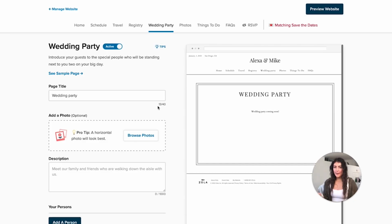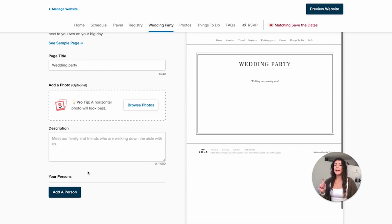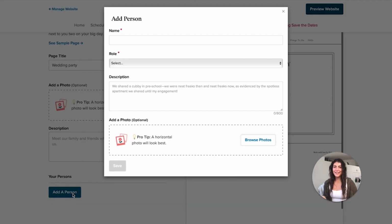And just like the other pages, you can add a photo here. This is gonna be more like a cover photo. What I really wanna do is scroll down and add people. And if you watched my last video, you know that our whole wedding party is actually just different photos and personalities of our dog, Coda. So I'm gonna add a person, and then I'll start filling in the content here.